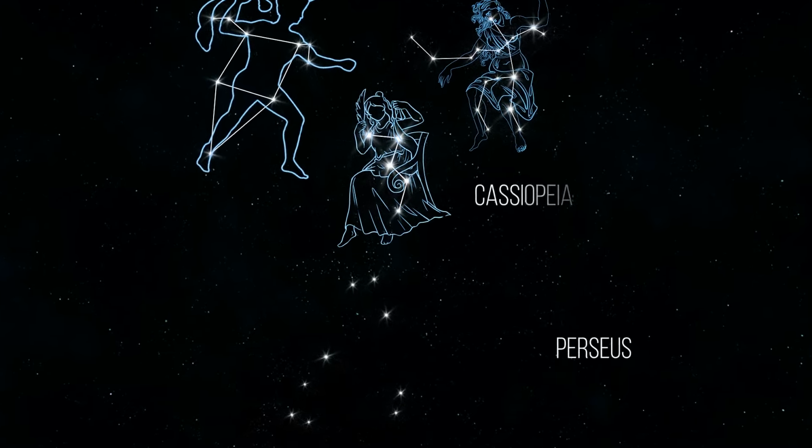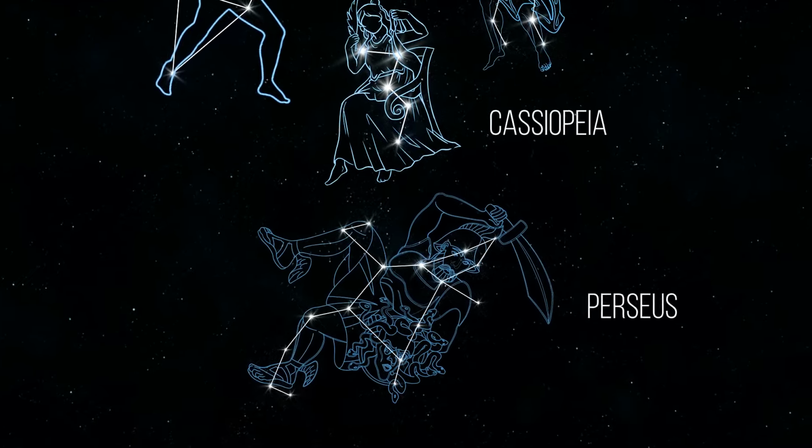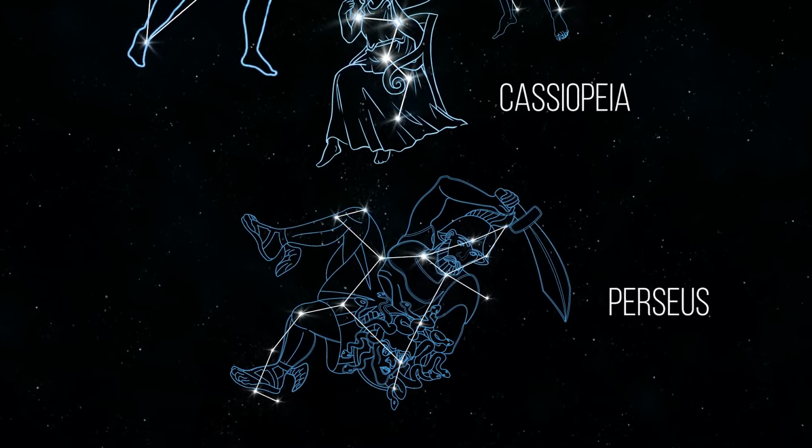The constellation of Perseus is immediately below Cassiopeia, and skywatchers quickly look to see if Algol is eclipsed, if Medusa's eye is open or closed.